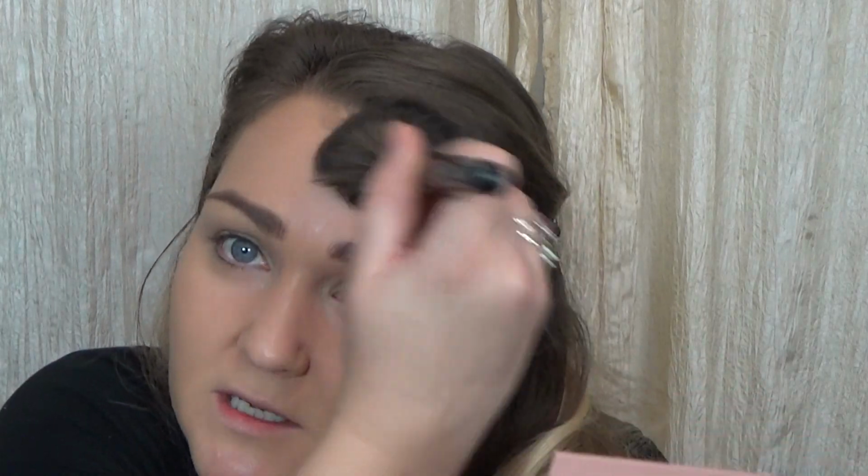I mean, you can see it. If you had a lighter skin tone than I do, this would most definitely show up on you. But I'm assuming they have more shades than this. They have to. But this is definitely for more of a fair skin tone. So I feel like I'm having to add a pretty significant amount to really get it to show up.